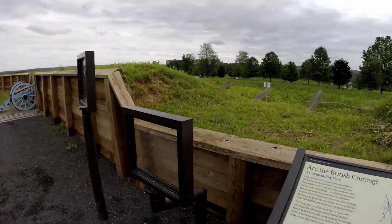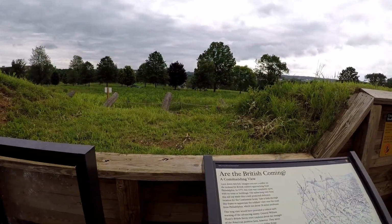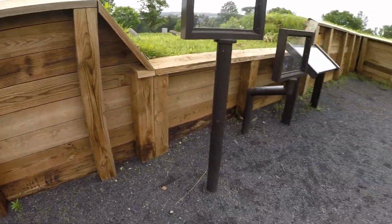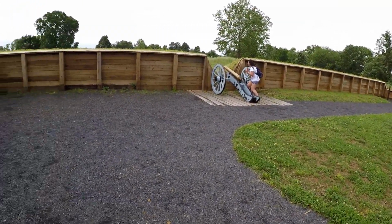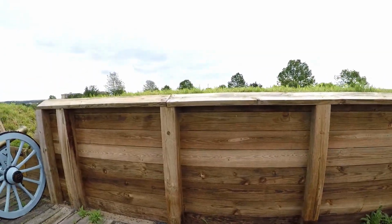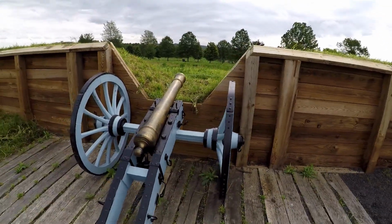Alright, so one of the first stops on our biking tour is one of the redoubts. It's basically a bunker. This is the view from inside of it. Gotta watch out for those pesky bikers. Behind the scenes of Panda in action. Yeah, so that's kind of what we're looking at here.